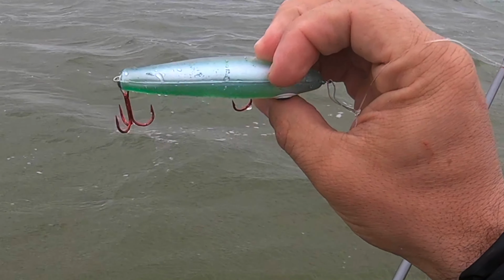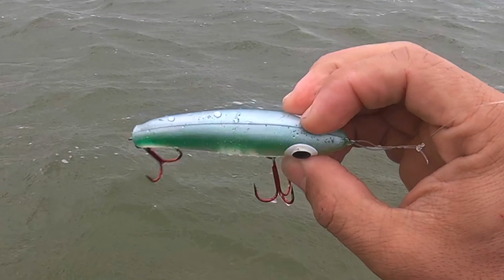All right, I forgot to turn my camera on here. I just started wading out here. I got a pretty good starter fish right now. Oh yeah, trout. I forget what color Corky this is. This is a pistachio.